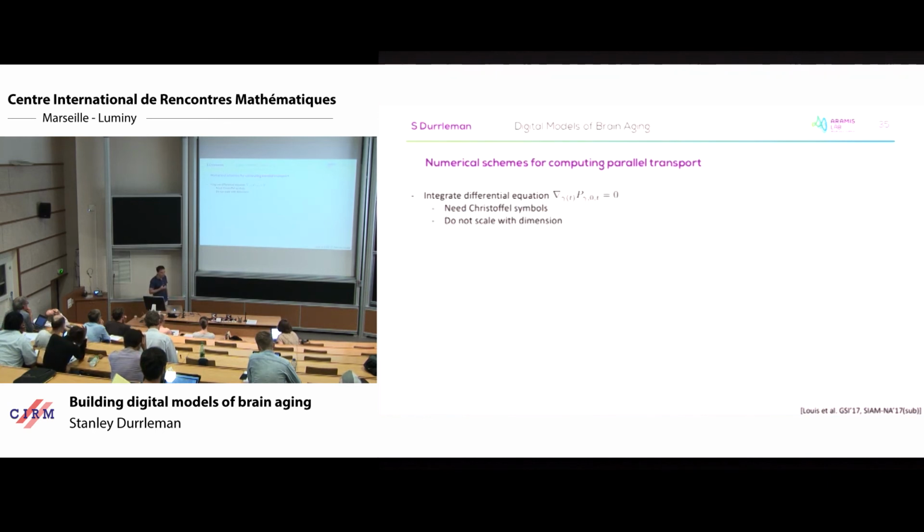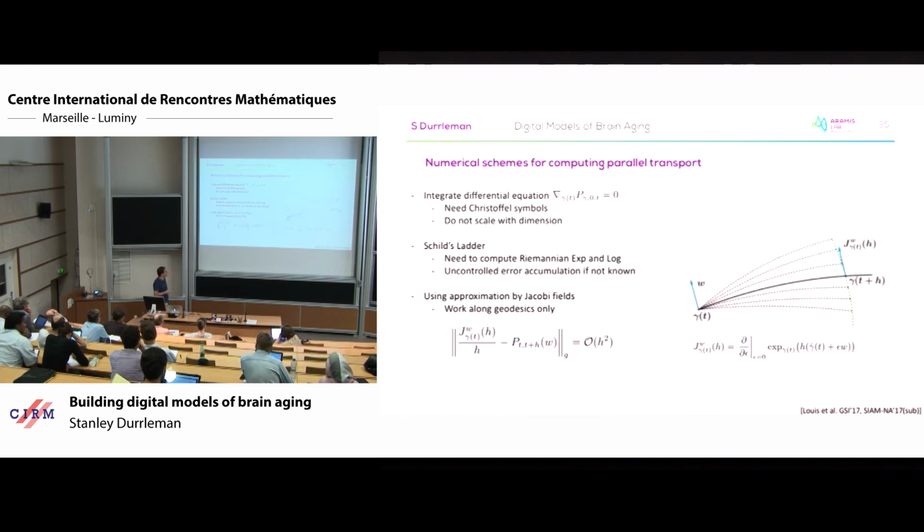Because if you want to compute parallel transport in a numerical fashion, you do not have so many choices. You can choose to integrate the definition of the parallel transport with a covariant derivative, but then you need to compute the Christoffel symbols, and when you are in very high dimension, this does not scale up. You can use Schild's ladder, and Xavier here developed this scheme in the past, but this requires computing the Riemannian exponential and the logarithm. And computing the logarithm is usually very difficult and relies on another optimization scheme. So you make an error at each step, but you don't control the overall error of the scheme. In particular in our cases.